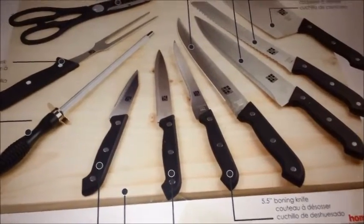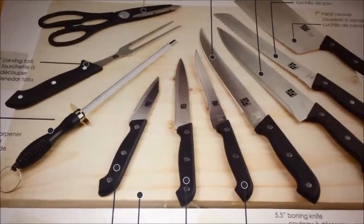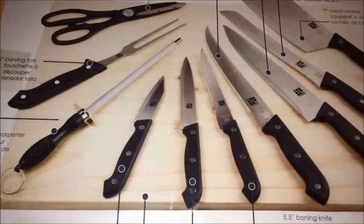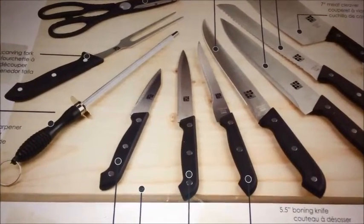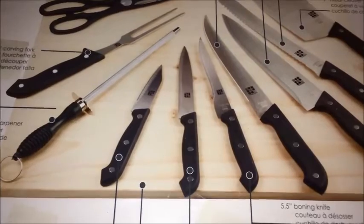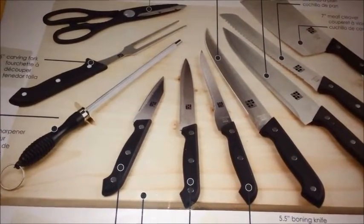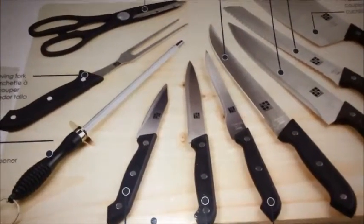I got 10 items. This was the most I've gotten from pinchme.com, because usually they give you maybe 3 to 5 or 6 samples. But for some reason they gave me 10 items, so I just want to show it to you.